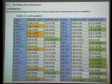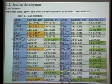This is the leaf number. As you can see, some of the lines have lower leaf number even under control, and some of the lines have higher leaf number under salinity treatments. These are the lines which have a higher leaf number than M82 under salinity treatment. The yellow circle is about 913. So far, this is superior. I mean, it had higher performance in germination, in time to germinate early, and also in the leaf number. Having high leaf number can guarantee a high photosynthetic efficiency, of course.